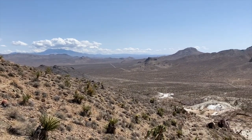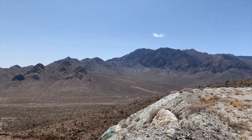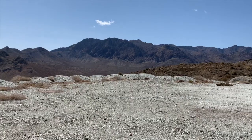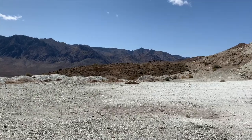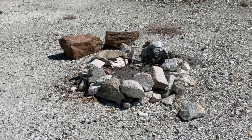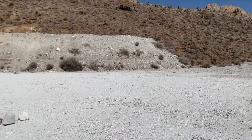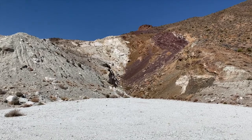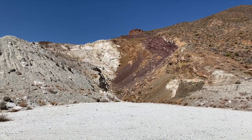Made it to the top of that pile of tailings. Look at this view. This view is just second to none. I love it. Look at the Kingston Mountains right there, Kingston Range. Looks like people have had a fire up here. And look at that. You can see right where the vein is. And that brilliant purple is all the quartzite. And that white, of course, is the talc.